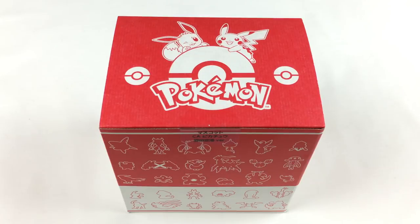Also, as you guys saw when it came out of the vending machine, it came with one of the 151 Pokemon Fit stickers. The one that I got from this one was Seadra. So I already took the sticker off the side of the box because I didn't want it to get damaged in my luggage. But here is the box.